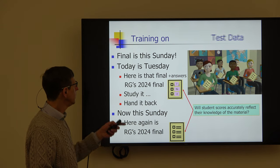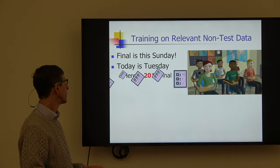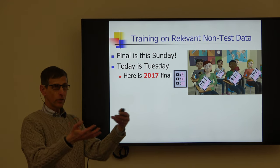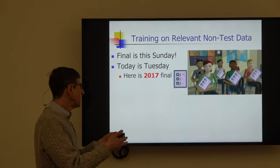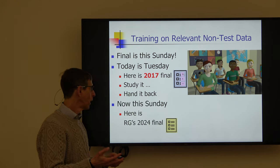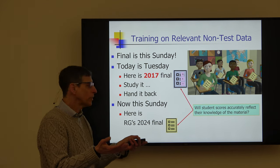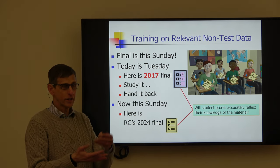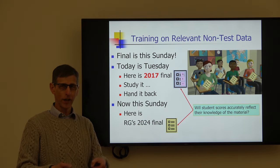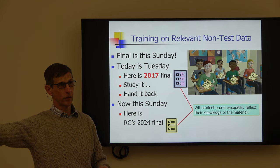So by contrast, let's imagine training not on the test data, but on relevant non-test data. So again, suppose I gave you the final I gave 7 years ago, so 2017. It's similar, the material hasn't changed that much, but it's not quite the same. So you study it, you hand it back, and you learn from that data, and now I'm giving the 2024 final. Is this going to reflect your knowledge? Much better, because you've actually seen not the same data, but similar data. That's the idea. You don't want to be evaluating on the same data you trained on, because that's too easy. It's not reflecting how well you're going to do in the real world. You've got new patients you want to evaluate.